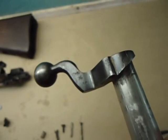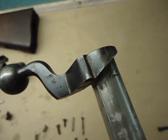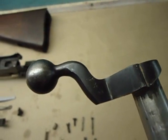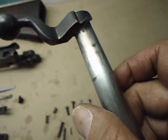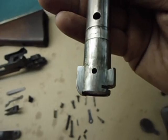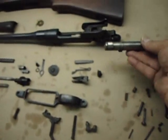it's looking good. There's a couple of minor marks, those are really just stamping. I see a tiny little bit of rust there, but not bad. It's quite nice for what it is, being almost 100 years old. No other issues that I can see. Got no cracked lugs or anything. That's all good. So we'll talk about that more in a minute.